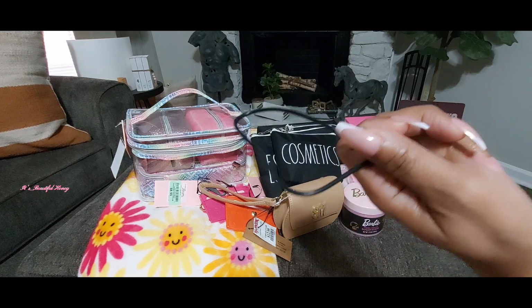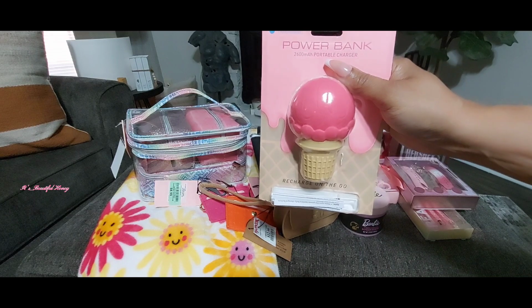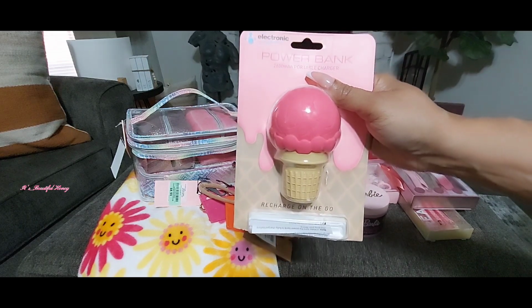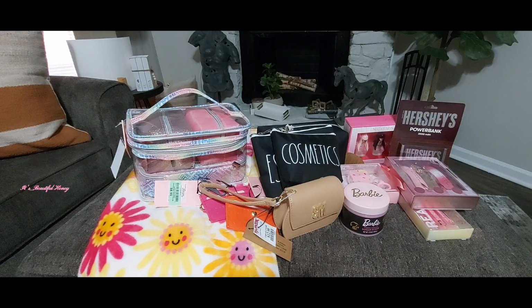As you can see, I have the charger cord here in my hand. But it was this one here. I saw Miss Toya show this one a little while back, and I was on the hunt for it. I even tried to Google search and everything. Nothing was coming up. So in Five Below, just out and about, not looking for anything in specific, I walked right into them. I was so excited.